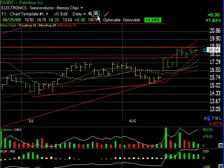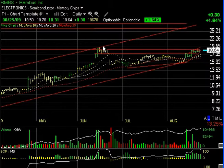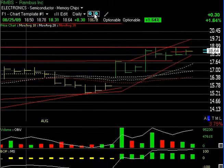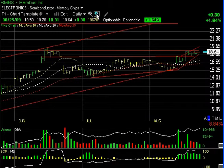Rambus, really like the setup here. After the gap down in June, then the two-month base, it started breaking out, flagged, spiked again, and then for the last 4 days, it's been flagging. As you can see, there's resistance up around that $19 range, but a move across 19, I think, will get it going and maybe even move it into the low to mid 20s.